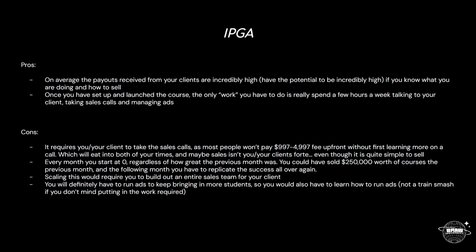And you're essentially having to train these guys every single day, motivate them every single day, sell your sales team every single day to continue to be absolute savages, and also cut people that aren't savages, right? Because within a sales team, one rotten apple will make the entire team rot very, very quickly if it is not taken care of. And you would definitely have to run ads to just keep bringing in more students and more students and more students, right?